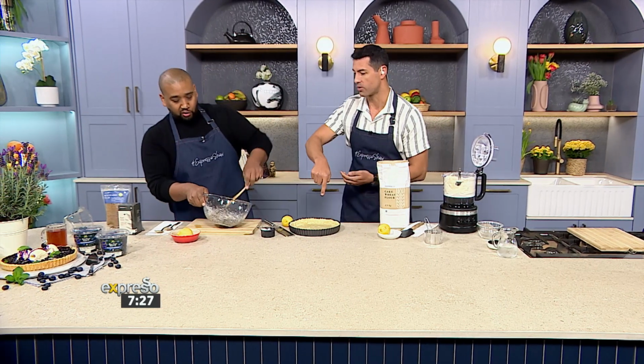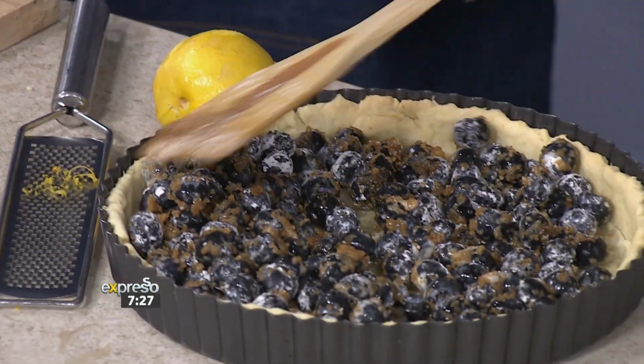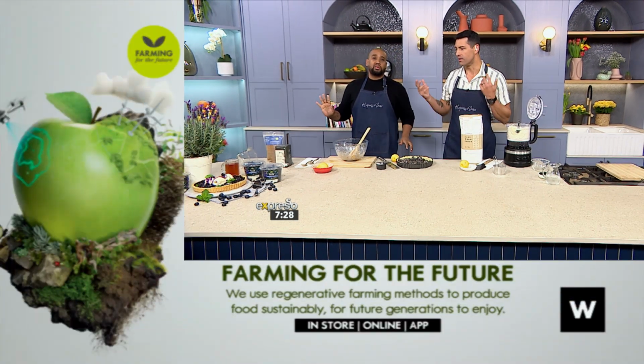Listen, bud, we need to get going with this recipe, so just quickly talk us through until we're getting up. What happens is now, we're gonna mix the sugar with the corn flour and the blueberries. This goes into the oven. It's gonna bake. It's gonna come out looking beautiful like that. Add more blueberries. Gotta make sure it's full. Top it with some ice cream. You're winning at life. Done.